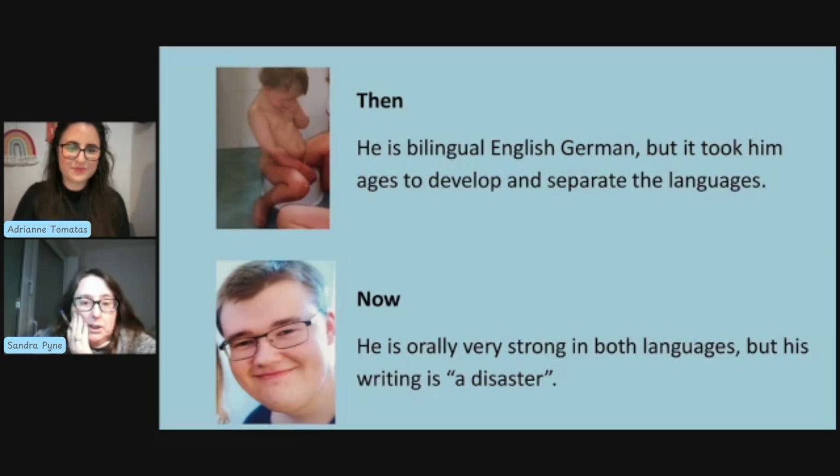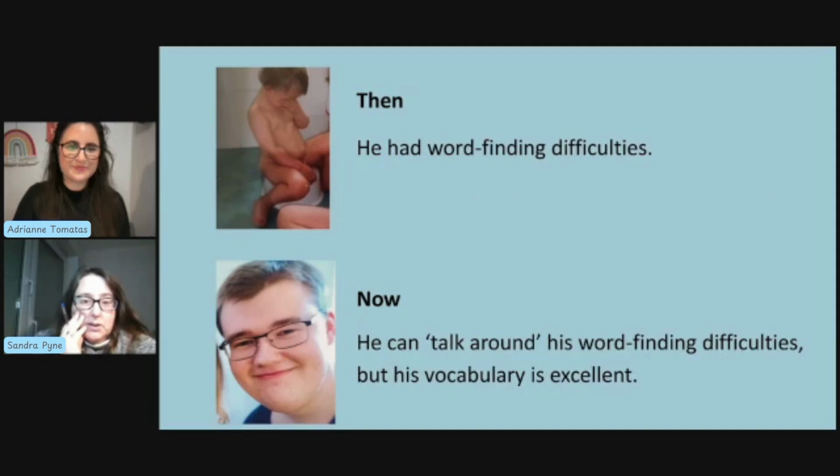Now, he's bilingual, English and German, but it took him ages to separate and develop the languages in a way it didn't for his sisters. And he's incredibly orally strong, with a surprisingly good vocabulary, a clear speaker, everything, but his writing, and I quote him, is a disaster. It's just not something he likes to do.